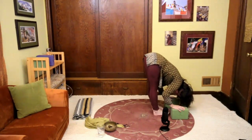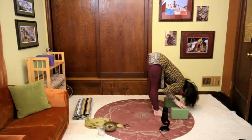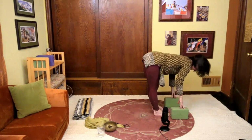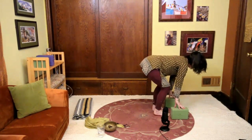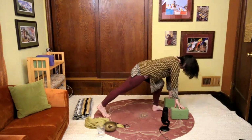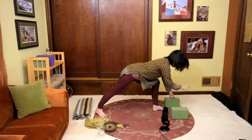Now, if you'll put your attention for the moment on your right foot, you've got the back of the right heel, you've got the five toes of your right foot. Inhale, lift your heart and gaze forward. Bend both knees, step your left foot back. Turn your left heel down to the floor to line up with your right heel.